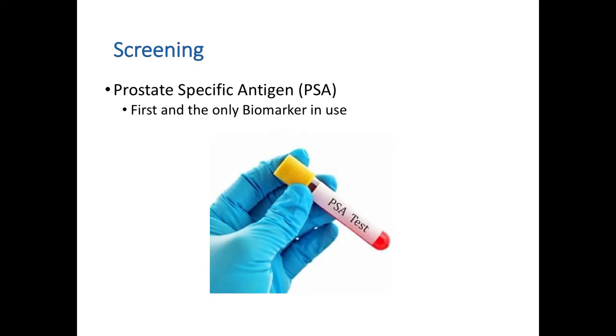So as we all know, early detection of prostate cancer is currently mainly based on PSA testing, which is a blood test. But with this PSA test, we use a specific cutoff point, often around 4, to decide PSA is abnormal, and then we use that as a basis to do a biopsy on patients.